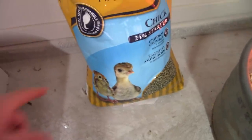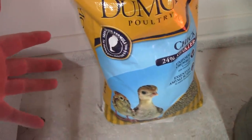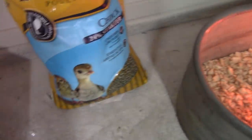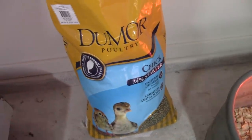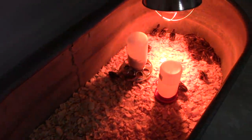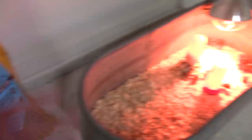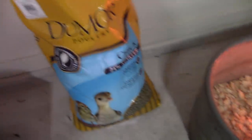This actually says it's for quails, 24% starter. Some people were telling me don't use this. It's poisonous to the baby quail, which I find hard to believe if they're advertising it as quail feed. So what do y'all think? Do you guys know anything about this actual brand? I actually went and bought some more feed from the feed store yesterday. But I already had this bag open, so they've been eating it since last night, and I haven't had any drop over dead. But yeah, some of y'all are saying this is poisonous to them.